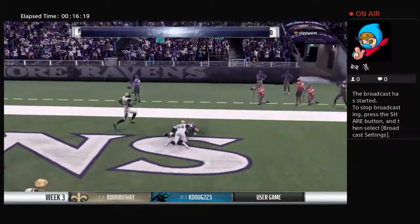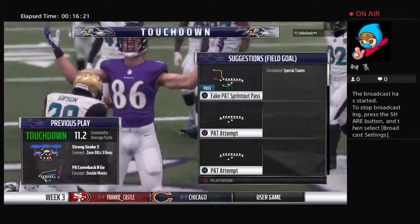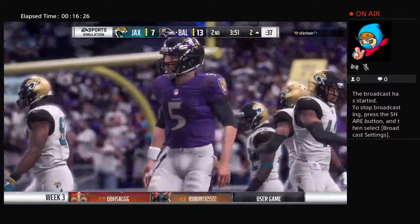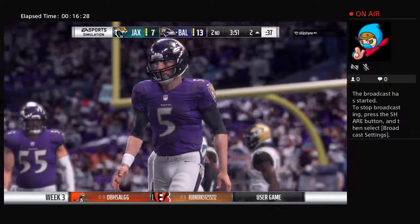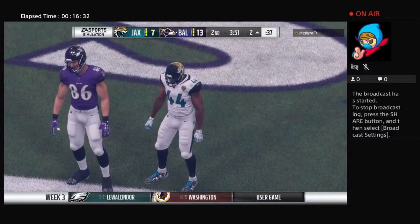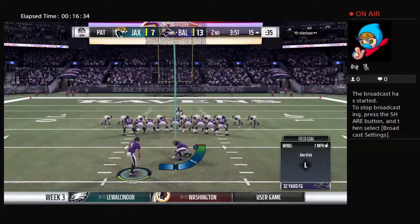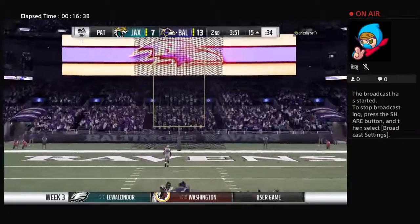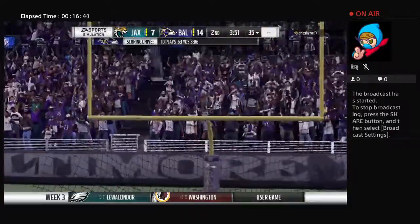Got a man, it's caught for a Ravens touchdown. Nick Boyle, his first touchdown of the new season. And the Ravens have taken the lead. And a play fake down near the goal line here worked out well. Anytime you can make them think that you're going to run the ball, they can go to that play-action pass. You see the end result, usually a touchdown.